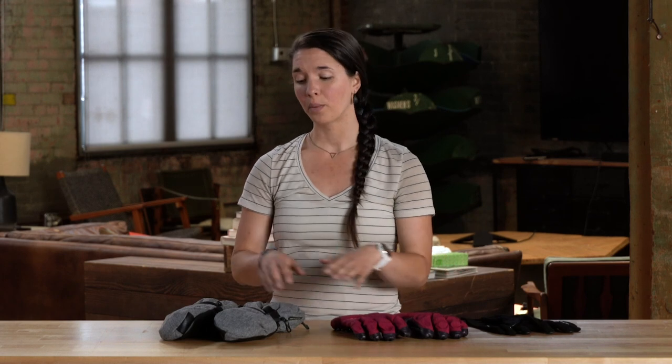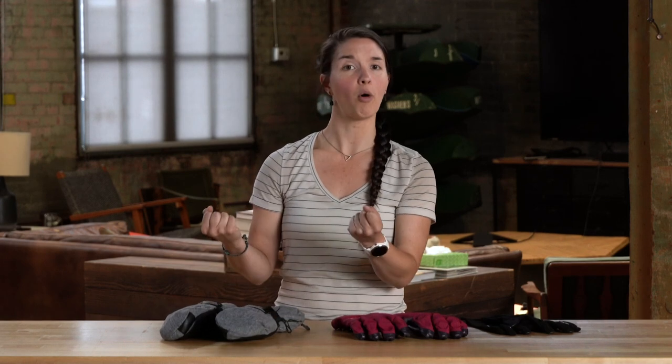With gloves, you're gonna get a lot more dexterity, but your hands won't stay as warm because your fingers are separated. With mittens, you'll get a lot more warmth because your fingers are together, but not as much dexterity. Choose gloves when you need to be tying knots, using buckles or zippers, and choose mittens when basically all you need to do is hold a pole, like when you're snowshoeing or when you're skiing.